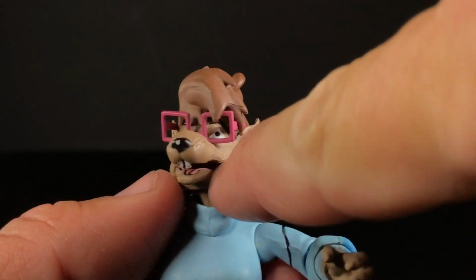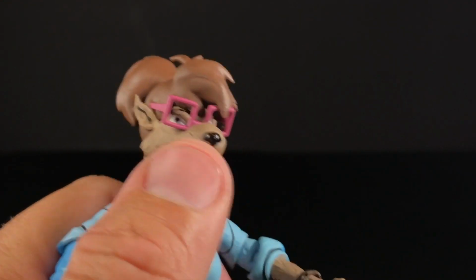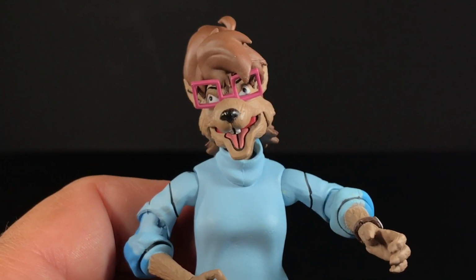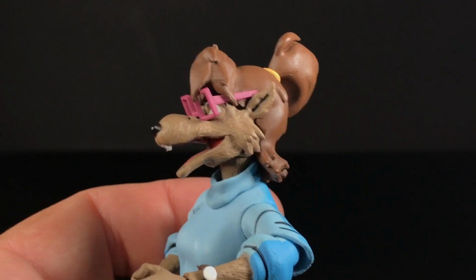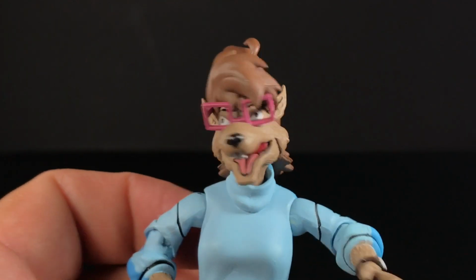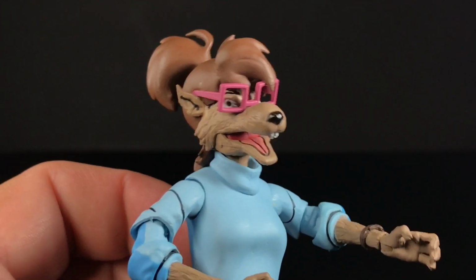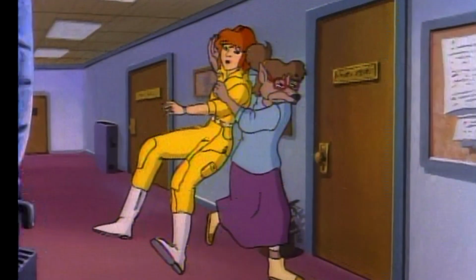You can open her mouth, which is nice. And, maybe that was a little too far. I don't know, that looks both terrifying and awesome, right? It's just kind of goofy and weird looking, and just very cool. All these pieces fit on Irma very well, and you'll have her kidnapping April in no time. I mean, after all, Irma doesn't want to be left out. She wants to kidnap April, too.